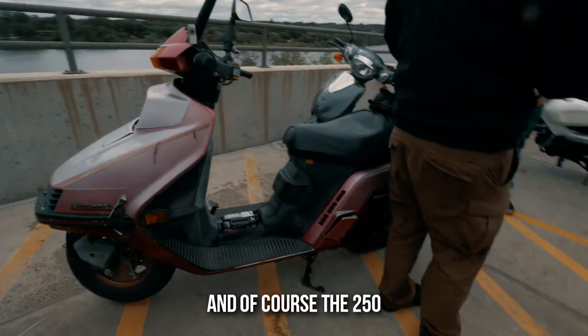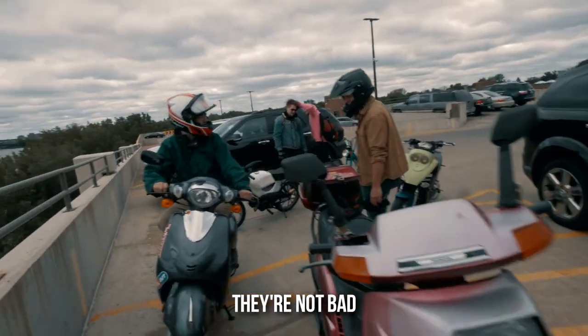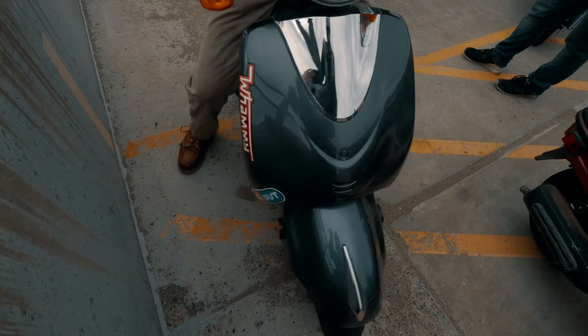And of course, the 250 and the 80, which you've all seen. The star of this show. They're not bad. That's quality feeling. This plus boy? It actually idles now, so I don't know really why.